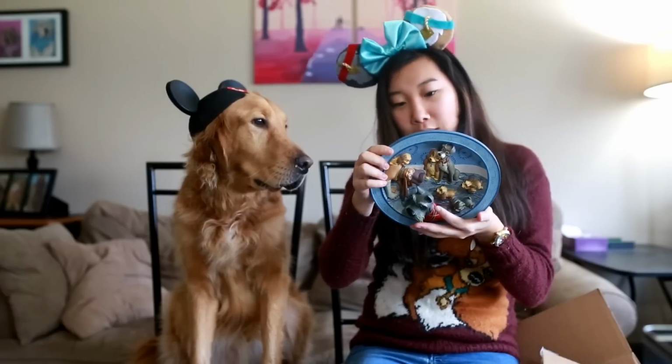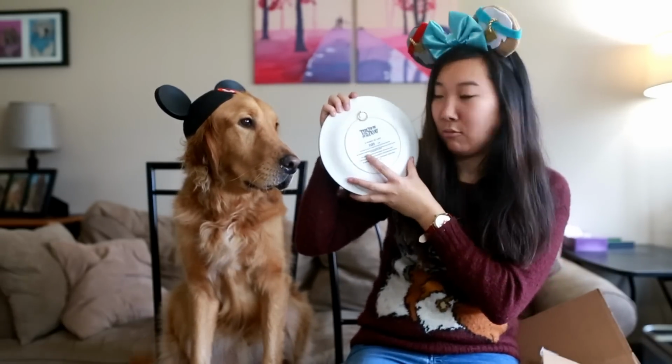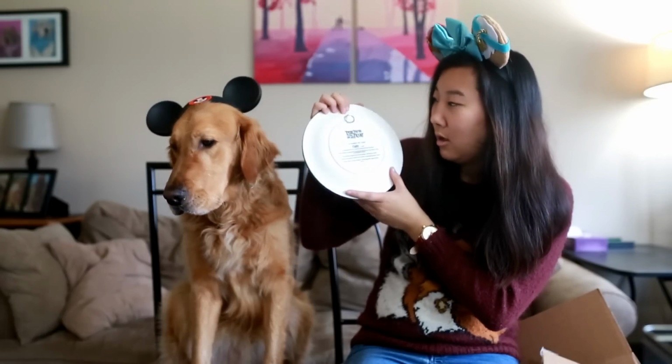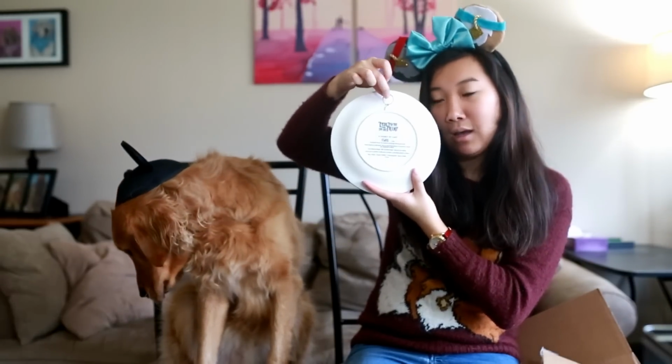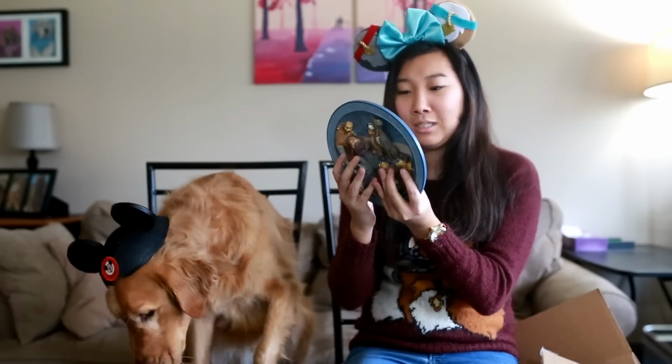What's really cool about these is they're limited edition, and they have info on the back, and they write which plate number. So I have 2,688 out of 7,500, and they have a little thing to hang it if you want to hang it, or I got a mount, like an easel, to place it on.